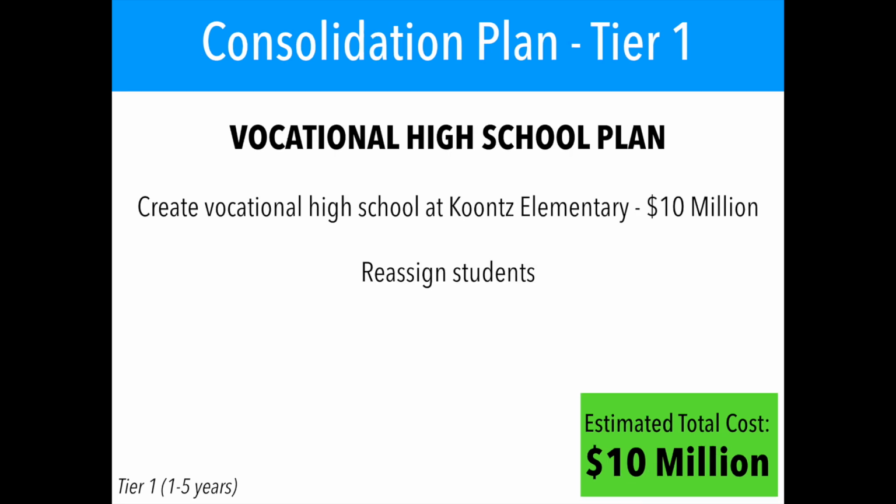Next in our Tier 1 plan, we are looking at a vocational high school. We would like to create a vocational high school at our existing Kuntz Elementary School, reassign the existing students. Cost of this plan is approximately $10 million.